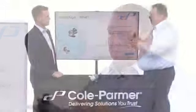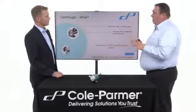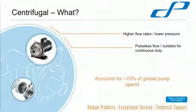It's a rotational pump. It's complicated in terms of the exact science of it, but the motion, the action isn't too complicated. Centrifugal pumps account for 70% of the pumps currently used within industry, around the globe. They are by far the biggest pump market going. They do higher flow rates, lower pressures, and they are a truly pulseless flow rate.